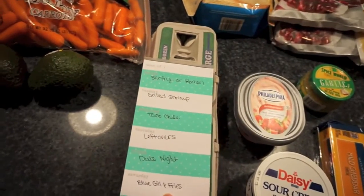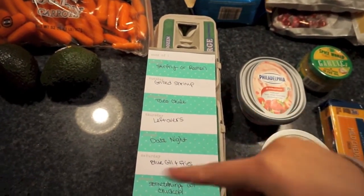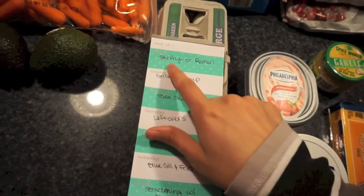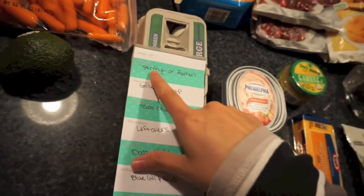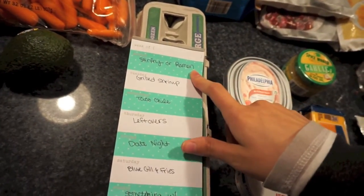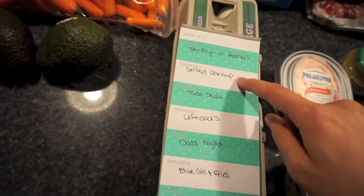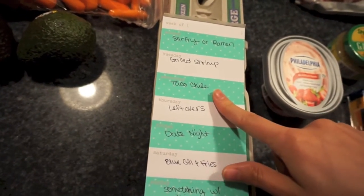So here's a look at what we're having, and again, I'll go to the farm stand and plan the vegetables, but I had to get a couple of things here. So we're going to have stir fry or ramen. I'm not sure if I'm going to do rice or just the ramen noodles with that. And then grilled shrimp and whatever veggies. We'll probably grill corn that night too. Taco chili, I've got that in the freezer.